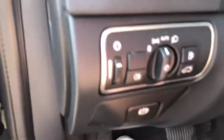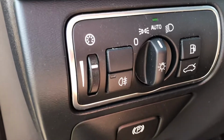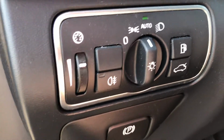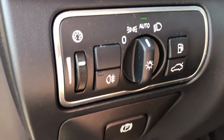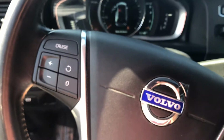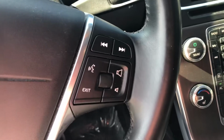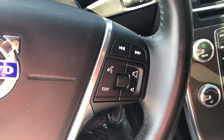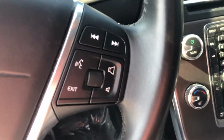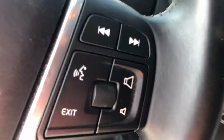So right here, auto headlights. Again, most cars these days have them. As well as it's got all the interior lighting right here, fog lights, all that. So on the face of the steering wheel here, what we have is your cruise control on the left. Nice, beautiful chrome Volvo emblem. And on the right hand side, you're going to have your stereo controls as well as your audio voice control button right there, right in the center.